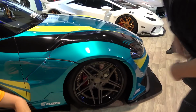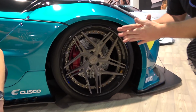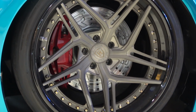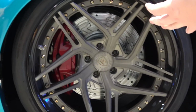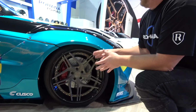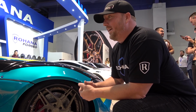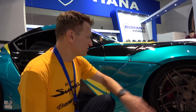Tell me about the wheels here. Yeah, so these are the brand new GT300s from Rohana. It's their first real big push into a 3-piece forged wheel. It's a true directional wheel. It really just brought the entire car together. I actually got them when I was here in Vegas. I'd never seen the car on a decent set of wheels until I got here. About 2 hours before we pulled in, we mounted the tires and brought it in, and it pulled the car together 100%.